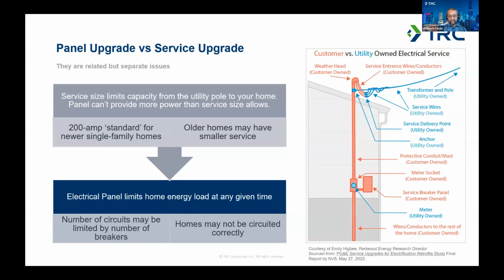The panel, if you look at the graphic on the right, is that little box in the middle right here. That is the location where the service from the utility is then distributed across your home through multiple circuit breakers. Depending on the age of the home and the age of the panel, you might have a different number of circuits and breakers. Especially in older homes, they haven't been very careful in how things are wired, so you might have multiple devices on the same circuit, or as was the case in my house, my bedroom lights were wired with my kitchen outlets. So oftentimes there is a mismatch in how things are done.